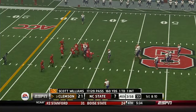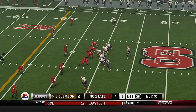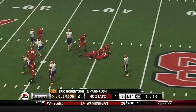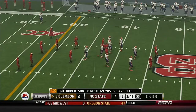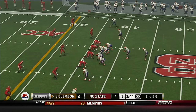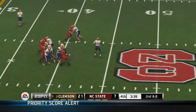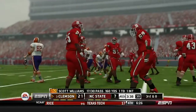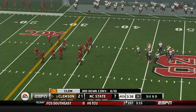First down. Watch the pass. Watch the pass. 43 is the Mike. And he makes it out to about the 37-yard line. To the receiver, incomplete. And once again, they'll come to the line trying to convert on 3rd down.